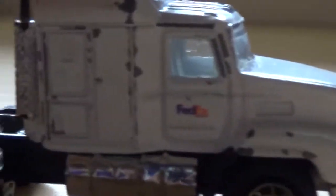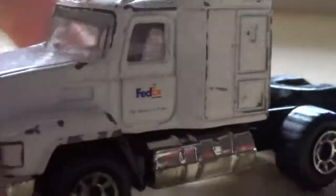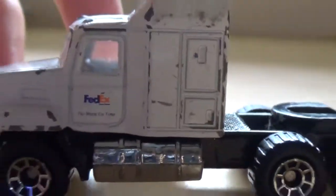Next we're going to have a Mack CH600 in a FedEx scheme. It's a really tiny logo on there, but it is the FedEx logo.